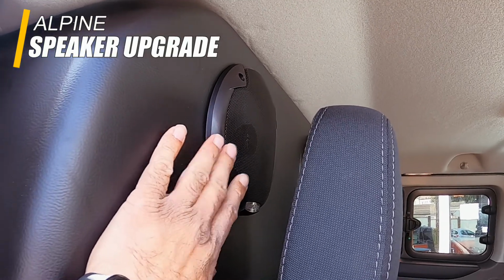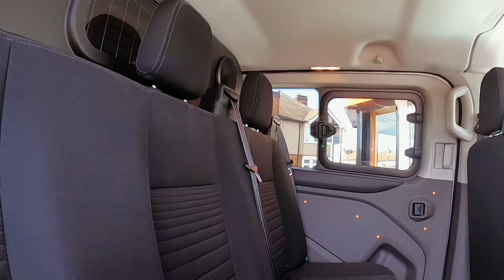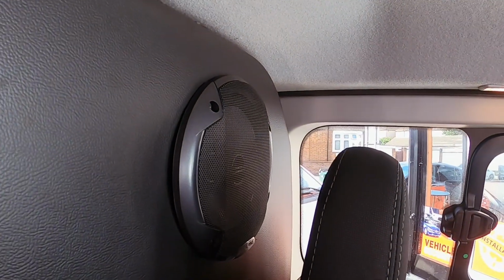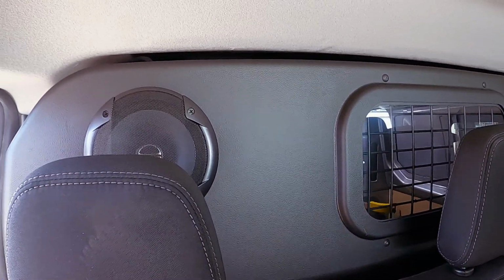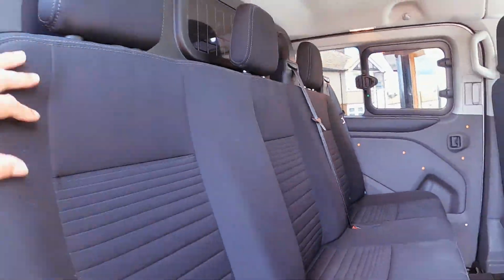So one just mounted there, now it's flush fit, and the next one is just there on the other side of the seat. So it looks really flush, not really disturbing anything. All the cables have been concealed as well. They've also been amplified.